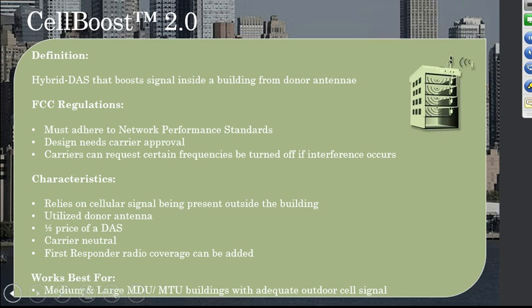So it still must adhere to the network performance standards as set out in the report and order from the FCC. It still needs carrier approval. It is carrier specific, so that if one carrier wants to turn the frequencies off, it can do that. But it absolutely requires that a donor signal for that cellular carrier be present at the location where you're putting the donor antenna. It's about half the price of a DAS. It's carrier neutral, and also gives you the ability to plug in a first responder module if you've also got that requirement in the building.